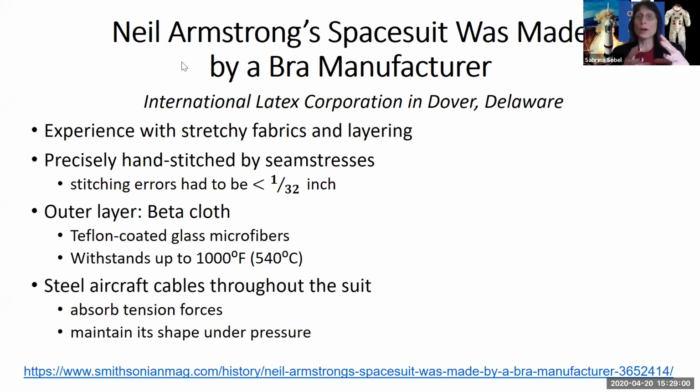And finally, we're talking about the astronaut's dilemma, and here it comes in. The seamstresses had to stitch in steel aircraft cables to provide an exoskeleton to hold the spacesuit in shape over the body. It had built-in hinges and other mechanisms so that you could move somewhat normally in the spacesuit. That way it maintains its shape under pressure when you went out into the vacuum of space.